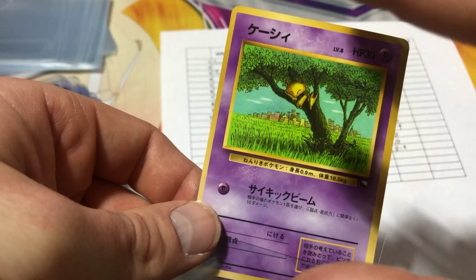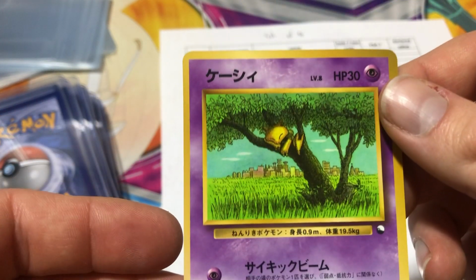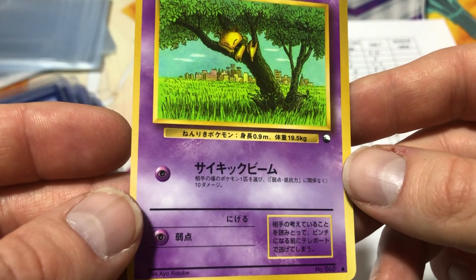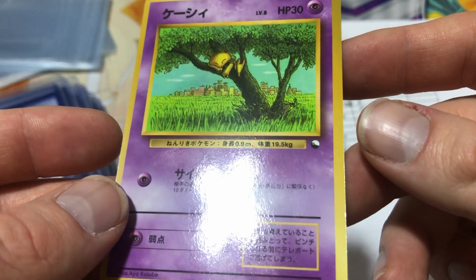I really love the fact that they did like a whole bunch of scenery for this one, and I think almost all the vending series cards have like a lot more going on in them. They're definitely for their art. They weren't to be played. I mean, they do have abilities, attacks, and health and stuff, and there's a lot of gloss to this. This is such a fantastic card.